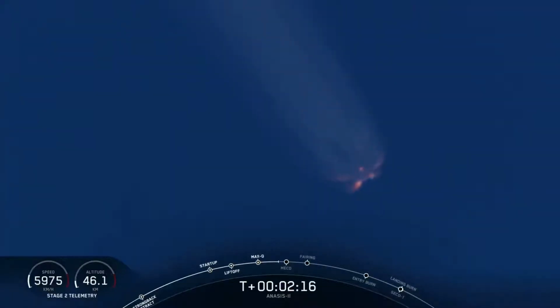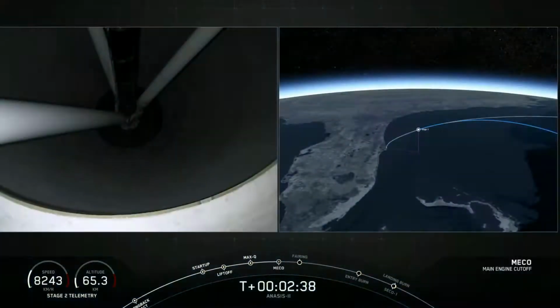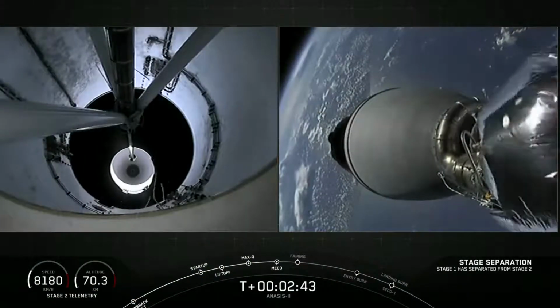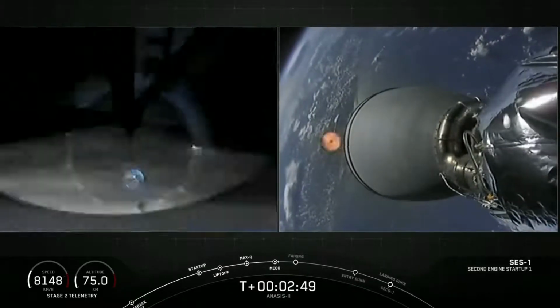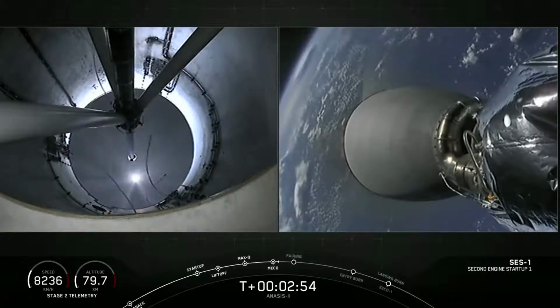Now main engine cutoff, or MECO, coming up in several seconds, followed by pneumatic separation. The first stage pushes away from the second stage, and then ignition of the second stage engine. Stage MECO. Separation confirmed. MECO on time. Stage sep looks good. And the call out, MVAC D engine is at full power.